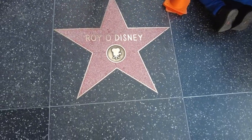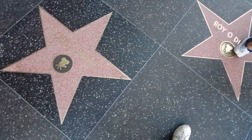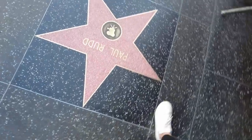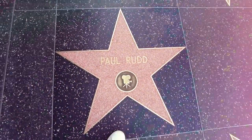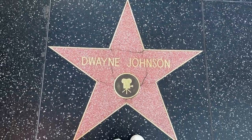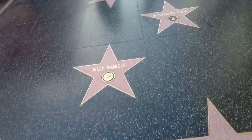Roy O. Disney, Walt's brother, amazing, and Chris Pratt. Star-Lord, Owen Grady, Andy Dwyer himself, and Paul Rudd. Oh my gosh, Ant-Man! Bobby Newport. Next one on my list, DTRJ, The Rock himself, Dwayne Johnson. Let's see who else we can find. Oh, Jackie Chan.